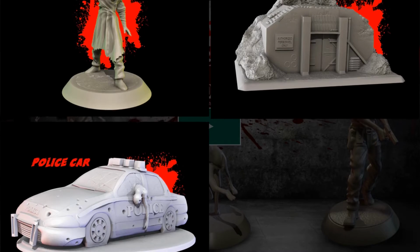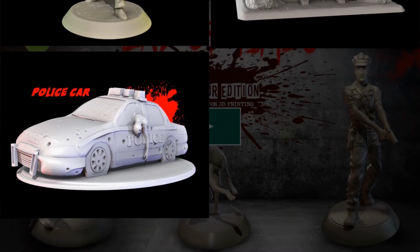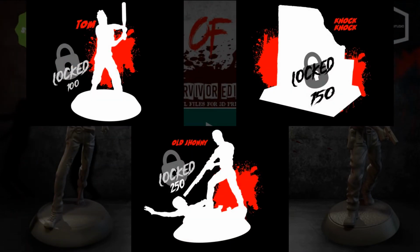Just 2 tiers, all in, and a commercial license. This campaign ends on March 29th, with rewards expected in April.